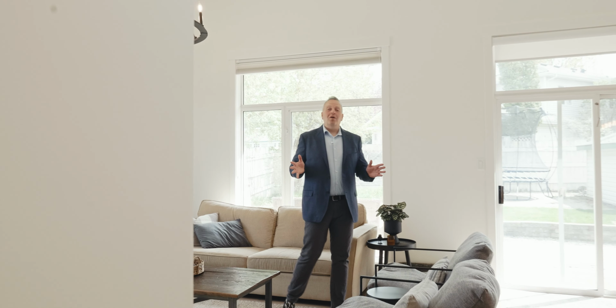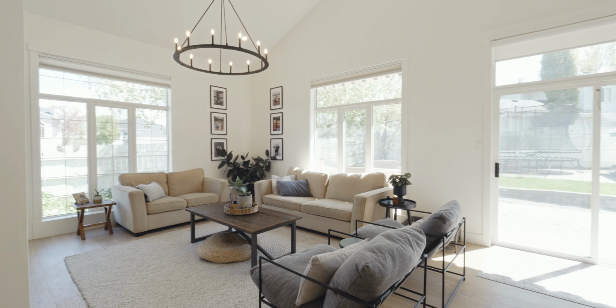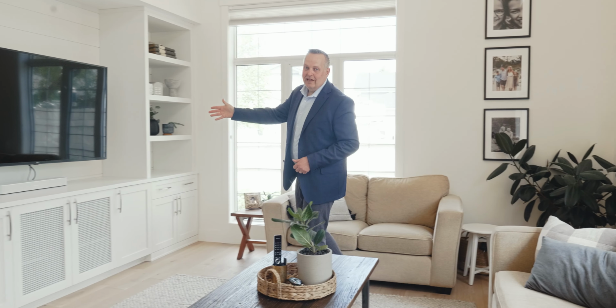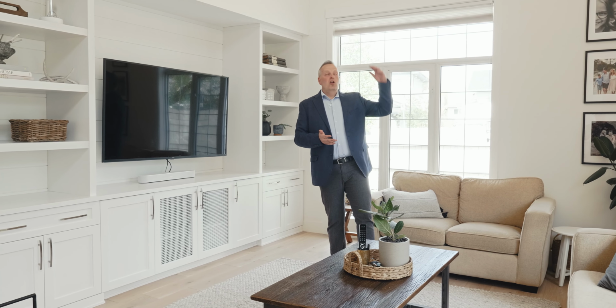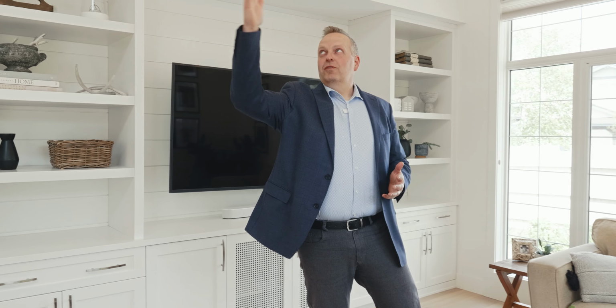Now, back in 2020, this house was totally redone. Here on the main floor, engineered hardwood. The living room, well, they added this beautiful entertainment system with the hardy board, beautiful lighting throughout, but what I really enjoy is this beautiful vault.